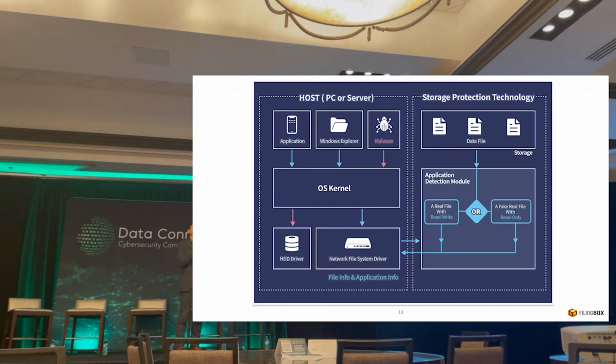Again, for your clear understanding, let me explain with one more diagram. If you are already using endpoint protection on your host, endpoint protection is also a kind of application from the kernel OS standpoint, right? Malware kills the endpoint protection software first, and then it can encrypt or take out all your data.